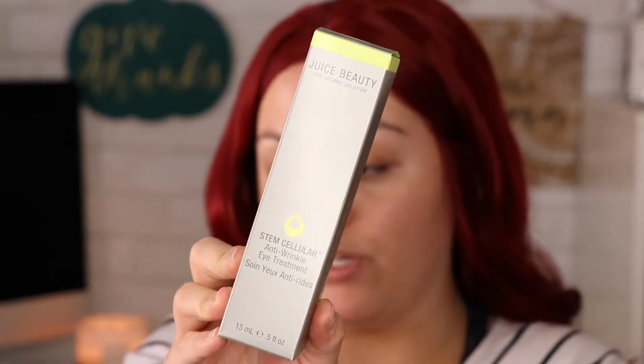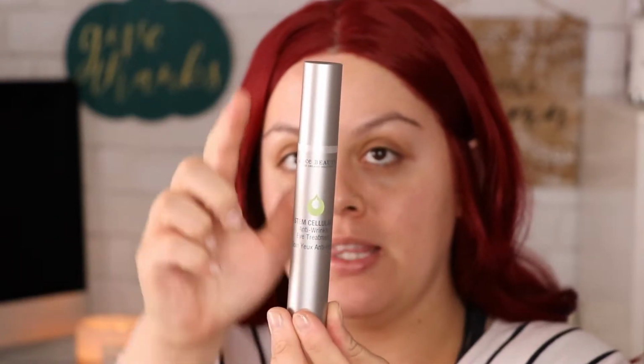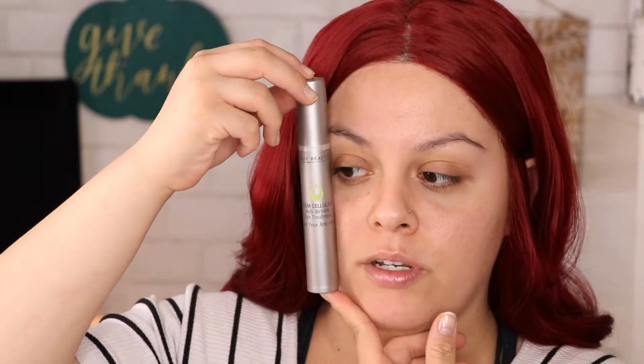Okay. First item we're going to start with is this: a Juice Beauty Anti-Wrinkle Eye Treatment. I'm all about that because a couple months ago I received an eye cream from them and I'm almost out, so thank you for restocking me. It's in a little bottle like this. I mean, it's not little, it's pretty decent. But when you open this up, it looks like this.